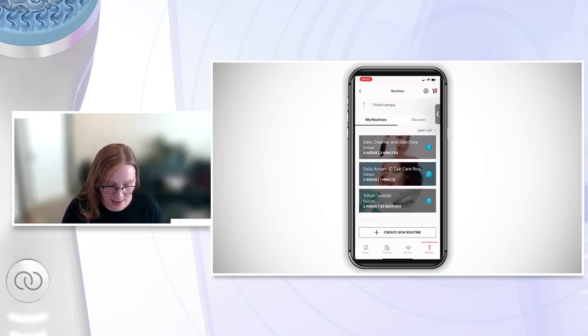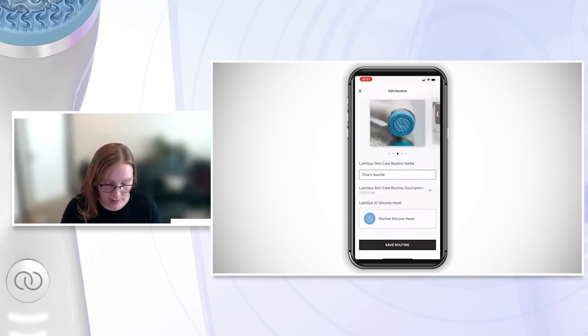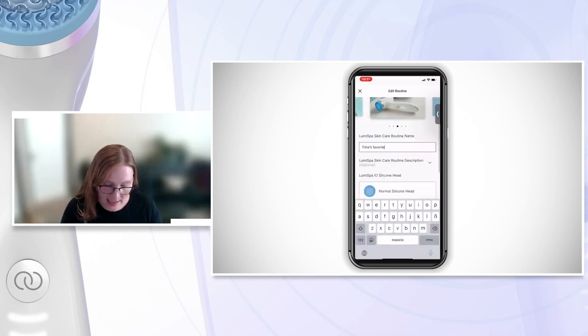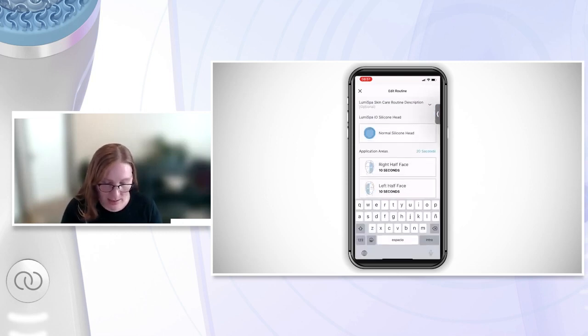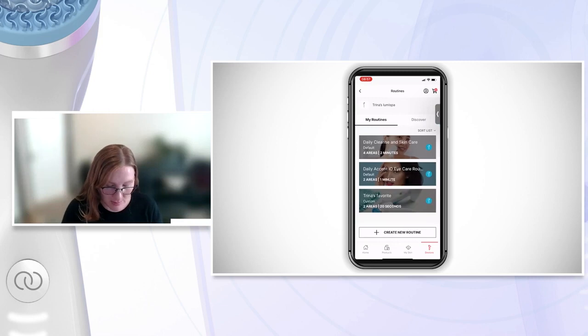Along with that, if I wanted to go in and edit that, I can. I just have to go back into my routine. I can choose to edit. If I wanted to change the name or add another area, I can do that. Just for the sake of time, I'm going to skip over that portion because there are still some other really cool features that I want to show you.